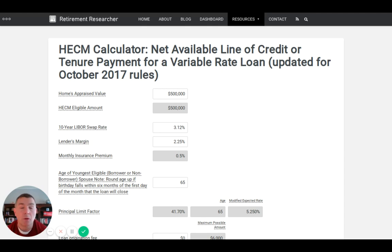I don't know what other calculators are out there, frankly. I haven't looked. If Wade writes about it and he's got a calculator out there, this would be your go-to for sure. But if you are looking at other calculators, you want to make sure it's updated for the October 2017 rules. If it hasn't been, I would just refrain from using it because the rules have changed dramatically. All right, so let's go to these guys' case. Again, they're both 68, and that's important.